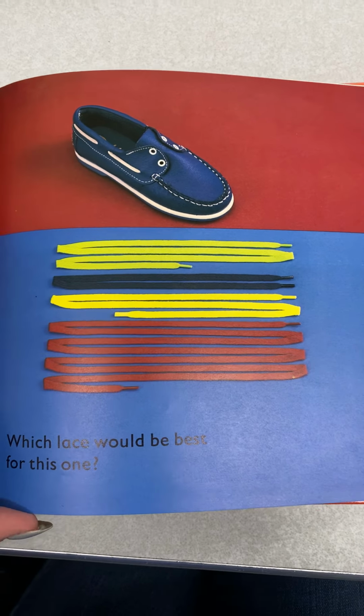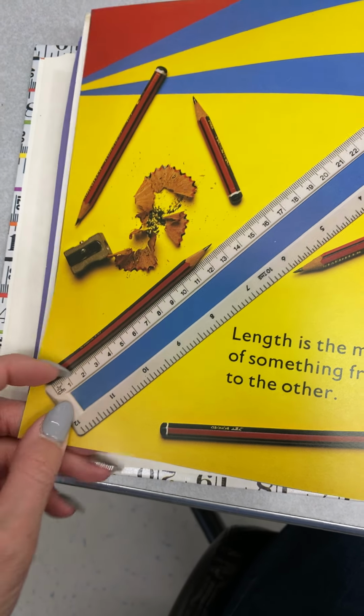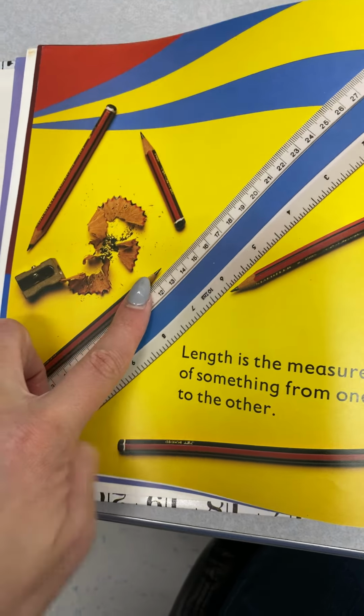Length is the measurement of something from one end to another. If you look at this ruler, they're measuring the pencil and they have to start right at the first black line. And they lay it flat all the way against it straight, and it stops right about this line. It's about 13 centimeters long. One side is centimeters, the other side is inches.